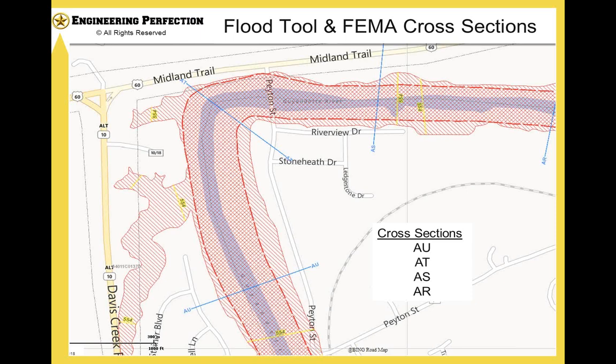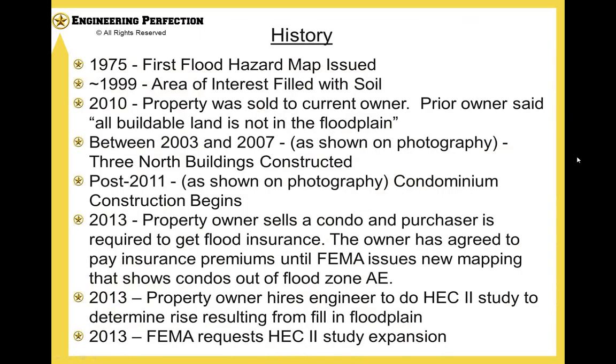Here's the same area, showing it with the streets, and you can see a little bit better where the cross sections are. So starting from the right, we have cross sections AR, then AS, then AT, then AU, and this is going to be important for us to note later. So we have 4 cross sections to work with here and to be thinking about.